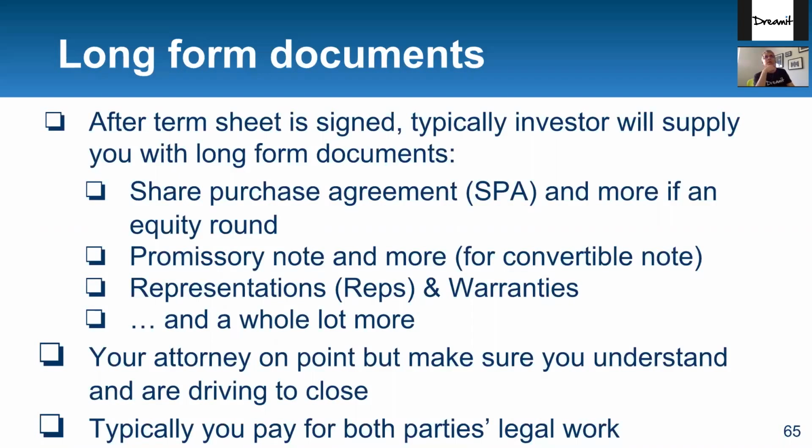So long form documents. So you get your term sheet, right? And then you're going to get long form documents. You're not done at the term sheet phase. You have due diligence and long form. So after the term sheet is signed, typically the investor will supply you with long form documents.